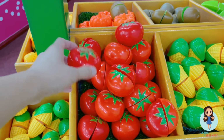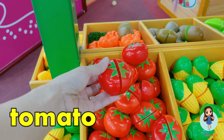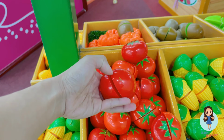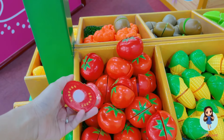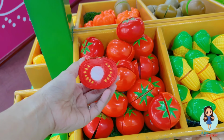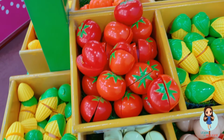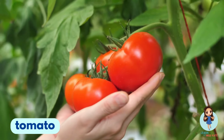Next on our list is the juicy tomato. Tomatoes are filled with vitamins and minerals that are super good for us. Plus, they're great for our eyesight because of lycopene. Fun fact, tomatoes are actually a fruit, not a vegetable. This is a tomato.